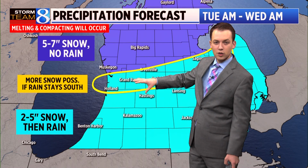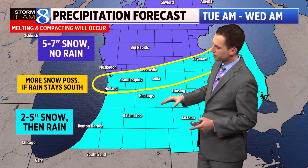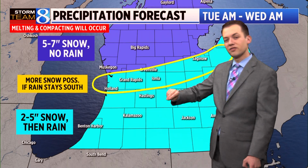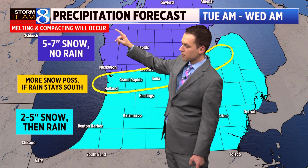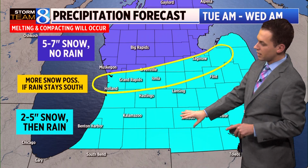For now, we're calling for 2 to 5 inches for areas south of the line from Muskegon to Greenville, M-46 if you're familiar. A lot of this will be slushy, and a lot of it will fall Tuesday morning before we change over to rain. Areas that remain in the snow will see upwards of 5 to 7 inches. Now notice that these numbers do not include melting and compacting. A lot of it will likely melt as the rain rolls in.